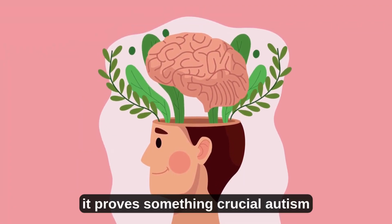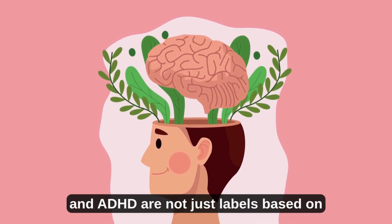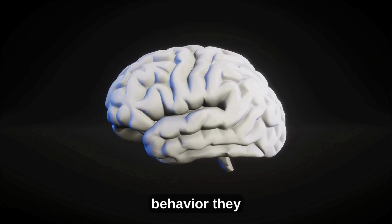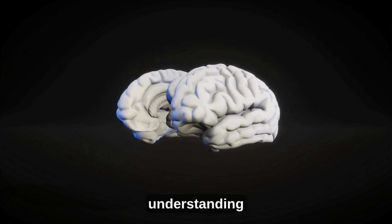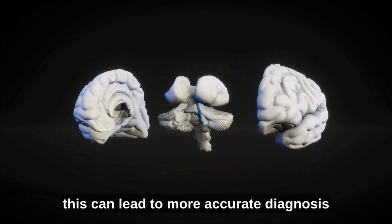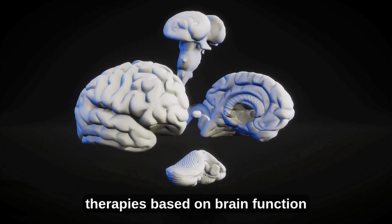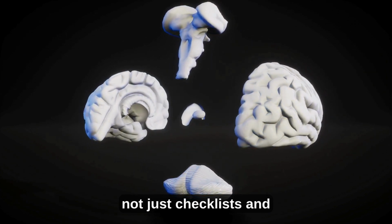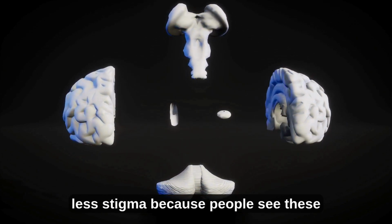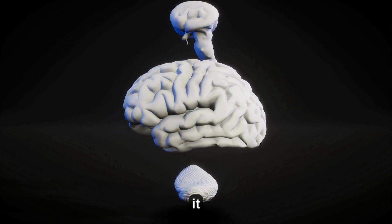Because it proves something crucial. Autism and ADHD are not just labels based on behavior. They are biologically distinct brain conditions. Understanding this can lead to more accurate diagnosis, tailored therapies based on brain function, not just checklists, and less stigma because people see these conditions as differences, not deficits.